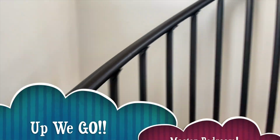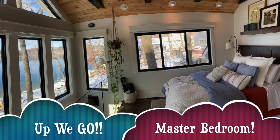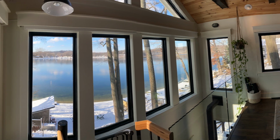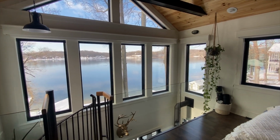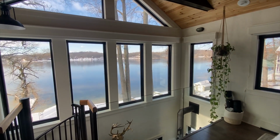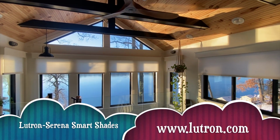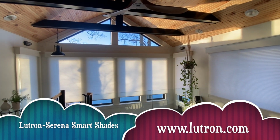We go here into the master bedroom. As you can see, this is pretty much an amazing oasis that we feel fortunate every day to have when we wake up and look out at our view, which is pretty amazing. We do love this. And again, you can see why we needed the privacy from the lake.